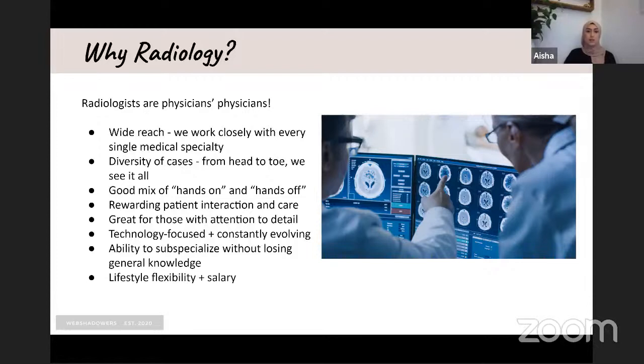That's not really something that you see in fields like internal medicine. Once someone specializes in cardiology, they're not really going to be doing anything gastroenterology related or pulmonary related. They're just going to focus more on their cardio patients.